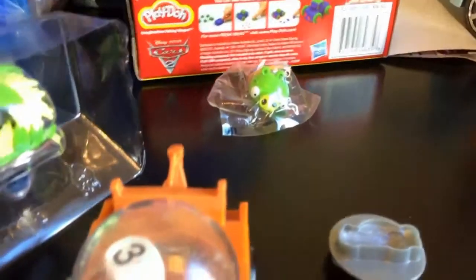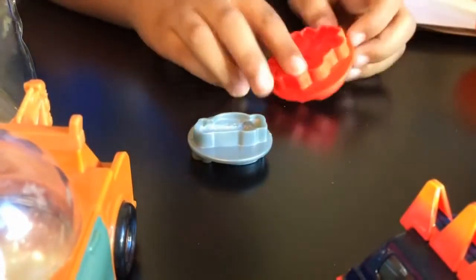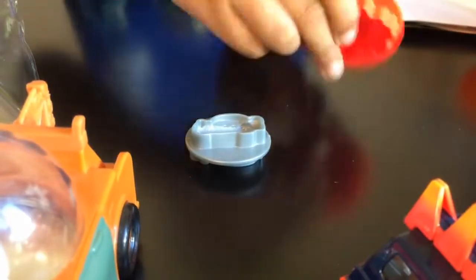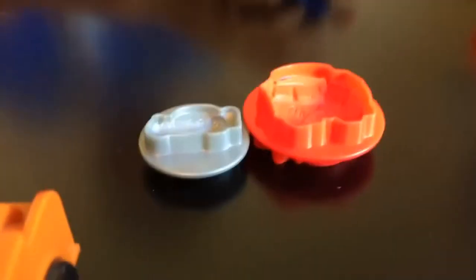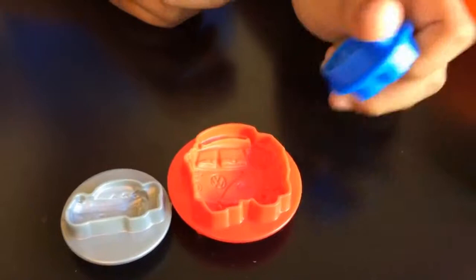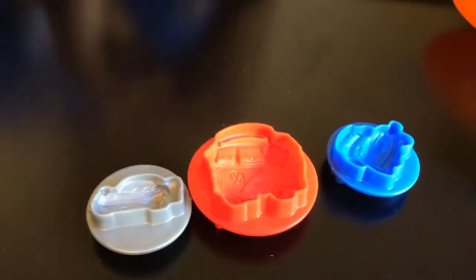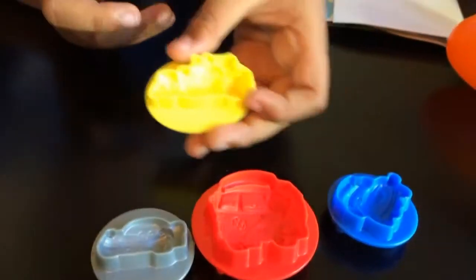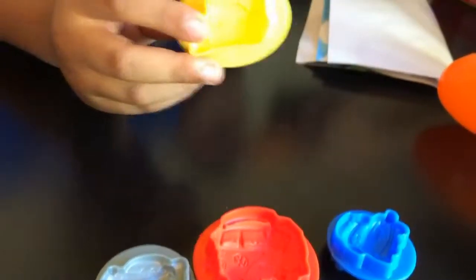I should put it here, on the table. This is the Finn McMissile one. No, that's the Holley Shiftwell one. Then we got, this is what? Oh, Mater. Okay. Oh, Mater and Fillmore. Oh, that's cool. That's Luigi. What is the other mold we got? Francisco Bernoulli. Okay, each mold has two sides, huh?